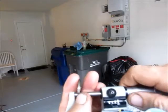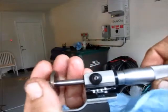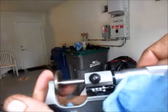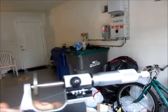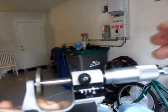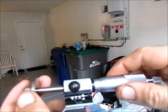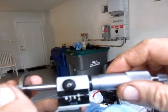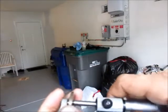Let's go ahead and put this on, right in the middle. This is when it stops. Okay, so this is about 114 thousandths, 114.5 thousandths of an inch thick. So we need to get one that's 110 thousandths, more or less, thick. Very good. All right, let's see what this other used one is.